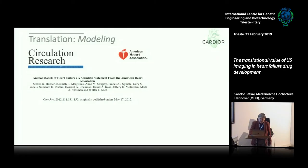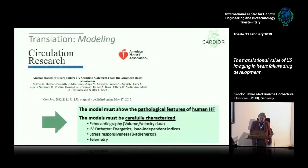For that, I can recommend everyone this publication. It's a few years old, but still has a very good overview of the concept of the different mechanistic stages of heart failure, and very good background on the models which could be used and tested in these different stages, as a reference or comparison. What I would like to emphasize from this paper is the most important recommendation: the model we are using should actually show the pathological features of human heart failure. This is one of the most important criteria for the model being used.